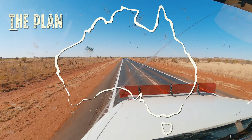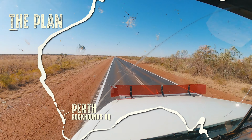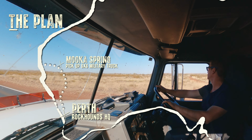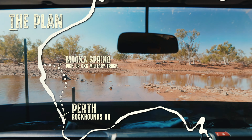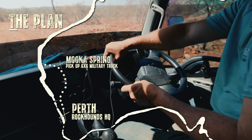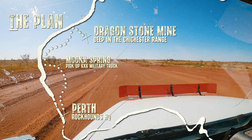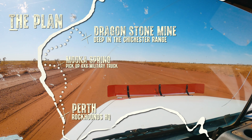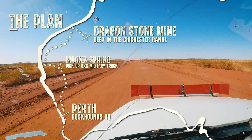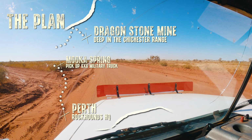Now, we're not mucking around with time on this trip. We're going to head 1,000 k's north to an old mine site of ours to pick up the 6x6 truck. It's not all bitumen road, and the last part into the mine is a 20km goat track, which means we're even off-roading once we get there. We'll need to get in and out as fast as we can so we can load the truck back up and head a further 1,000 k's north to the Dragonstone mine. It's hidden amongst the stunning Chichester Ranges in Western Australia, and just like always, we can't drive right into it, so we're going to have to set up a base camp and we'll drive the machinery in.